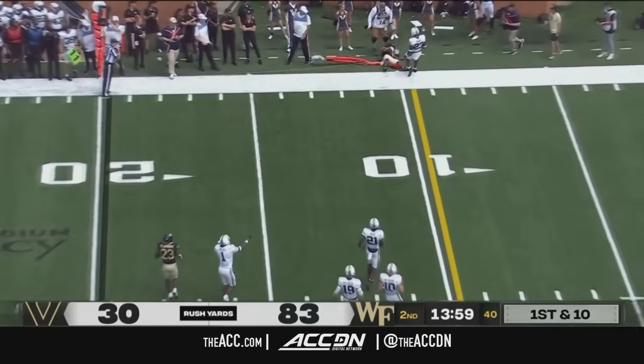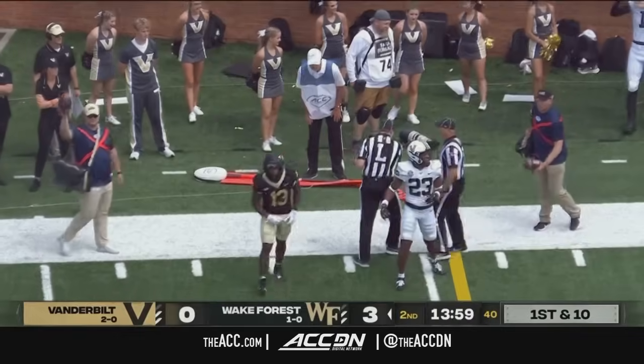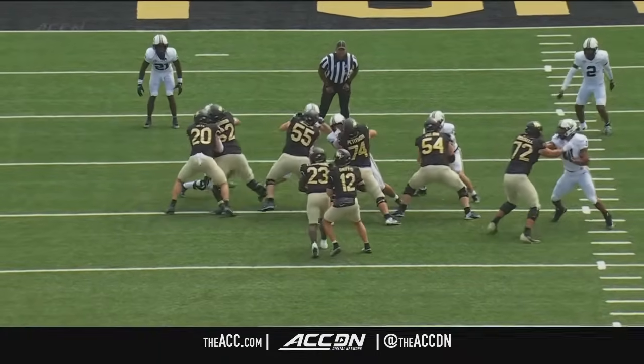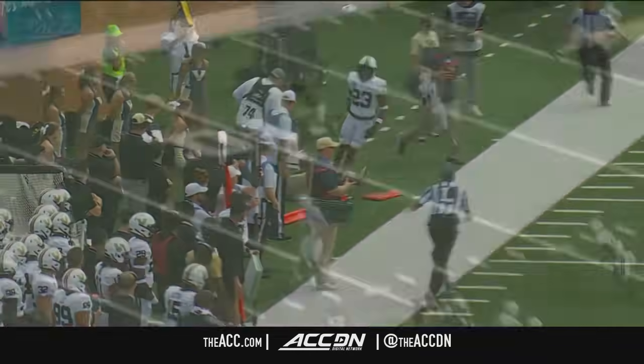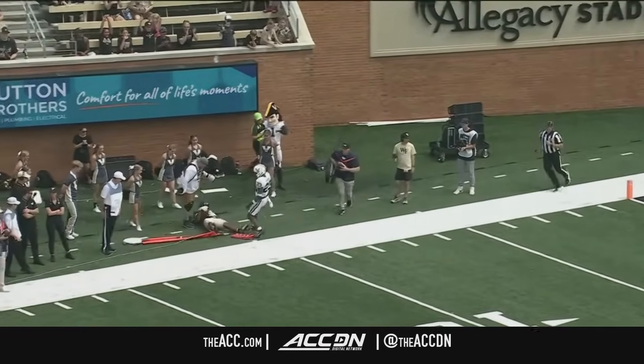They fake it to him and throw. Did he catch that ball? Yes! Pass is complete to Keyshawn Williams. What a grab here. Yeah, what a grab it is. I mean, let's see it all the way through and make sure he catches it. Completes the catch all the way through, which it sure looks like he does from that angle. A great one-hand snag.